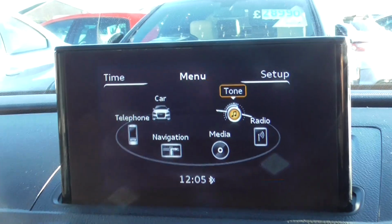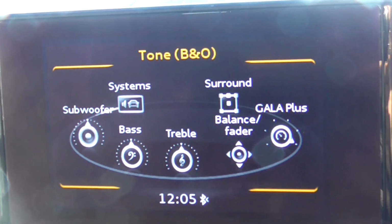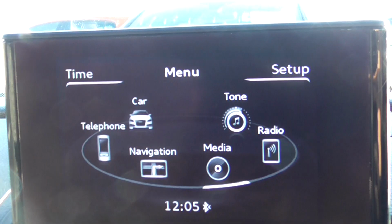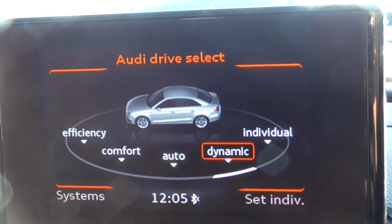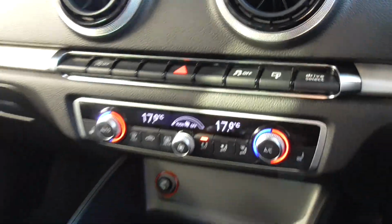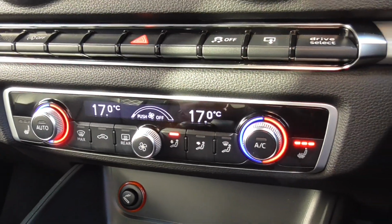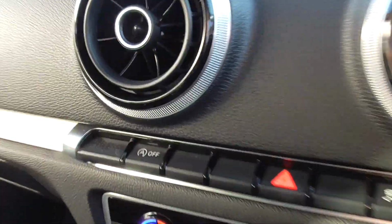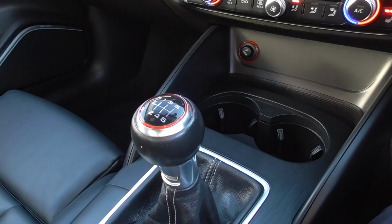But pressing through, when you go to tone, you've got your bass, your treble, you've got the surround, you can change the full system of the sound, and then you've got all your car menu there as well. So dynamic, individual, auto, comfort, efficiency. We've got heated front seats on this vehicle, a digital dual zone climate control with air conditioning, traction control. You've got your automatic stop start. This one is coupled with the lovely 6-speed manual.